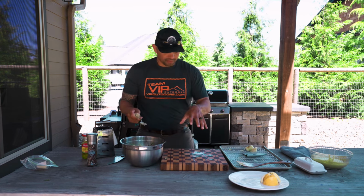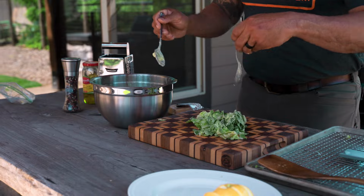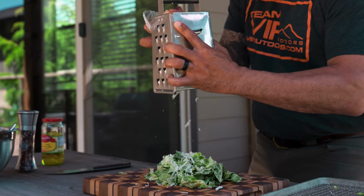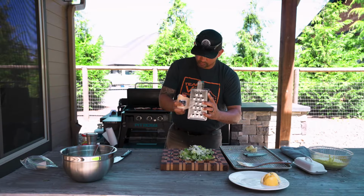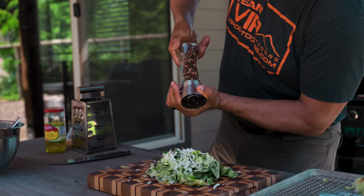You know what I'm gonna do? I'm gonna serve it right on this cutting board, this custom cutting board right here. Kind of primal. I'm gonna do a little more parm on top because you gotta do parm on top. You gotta do fresh Parmesan. Just like so. Fresh cracked pepper.